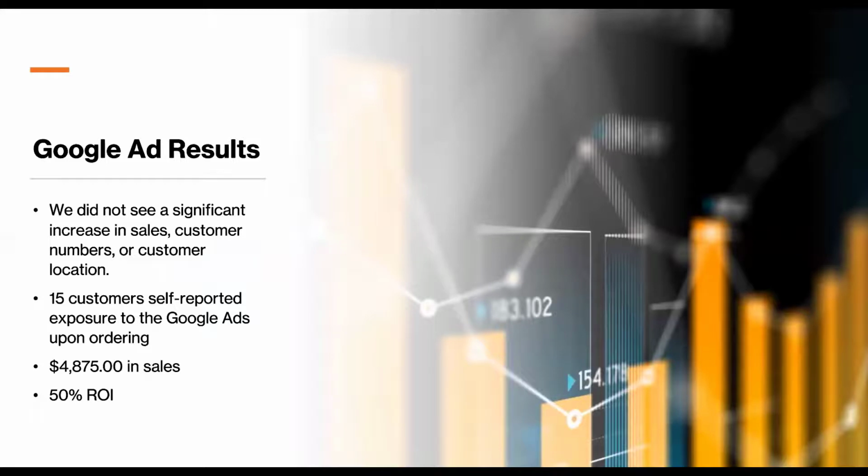So, our Google Ads results: we did not initially see any significant increase in sales, our customer numbers, or our customer location. We did have 15 customers self-report their exposure to Google Ads when they ordered.